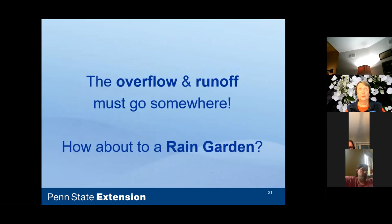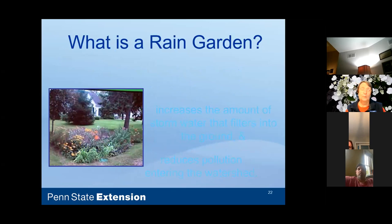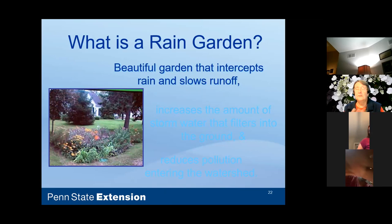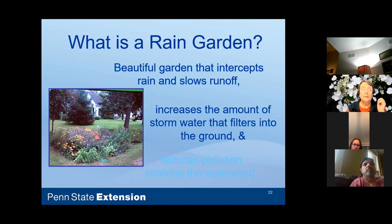How about a rain garden? Ooh. Rain gardens are also not very new, but the idea of them has come up really recently. Okay, let's find out some things about rain gardens. Here we have a typical one. It's very pretty. First of all, it is indeed a beautiful garden. It's designed to be pretty. And its purpose is to intercept the rain and slow the runoff. It's going to increase the amount of stormwater that filters into the ground.